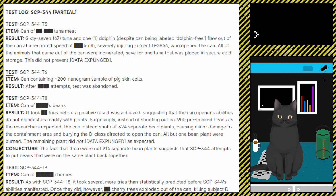Test SCP-344-T6. Item: can containing around 200 nanogram sample of pig skin cells. Results: after thousands of attempts, the test was abandoned.